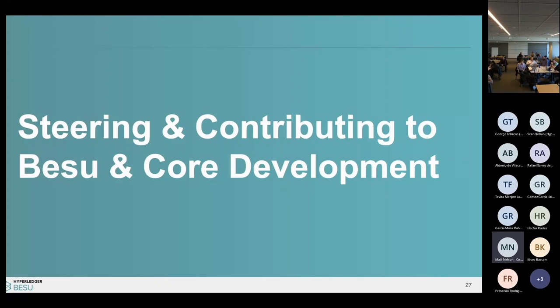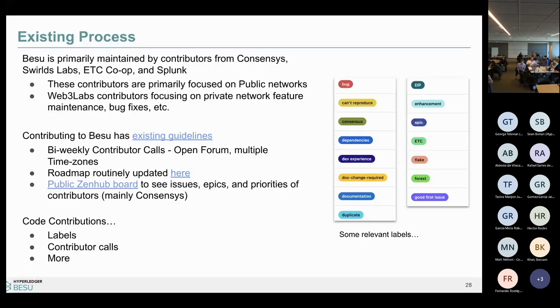Hearing and contributing to Besu and core development. All of what I just said is, again, my plus the consensus vision. It's not the only vision for Besu. We want everyone to contribute. How do we do that today?